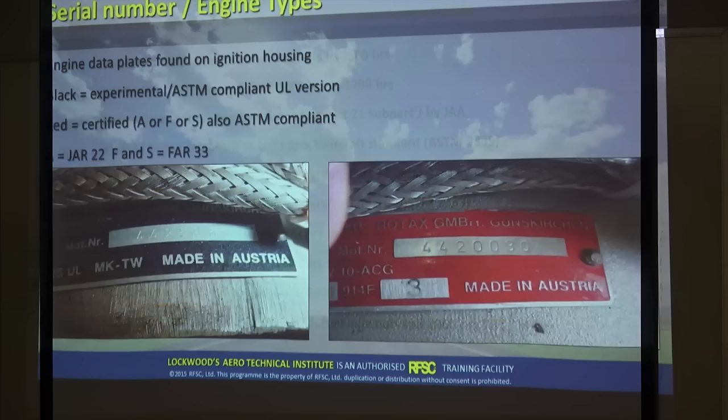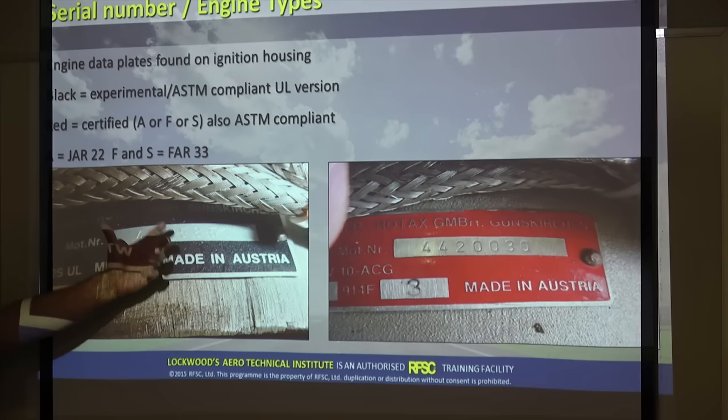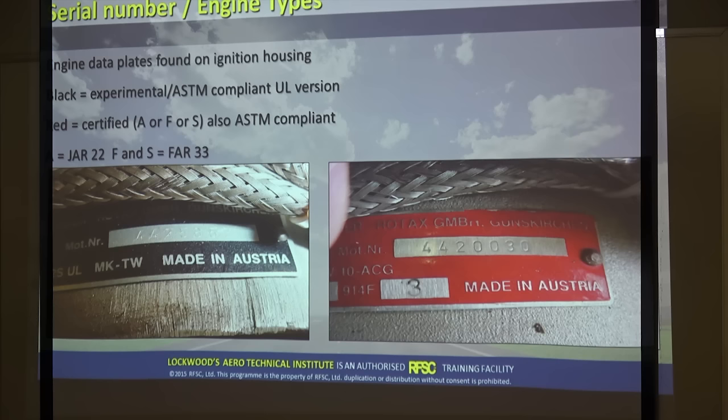All right, there are certified versions of the engine. The way you tell the difference is the color of the data tag. Most of the engines you see will be a black data tag. That's the non-certified version, the ASTM-compliant version. And then the red data tags are FAR 33 or JAR 22 certified versions of the engine. Is there any difference technically?